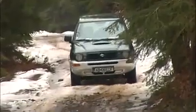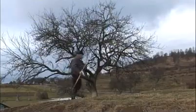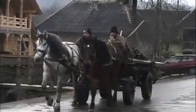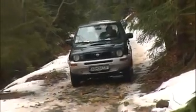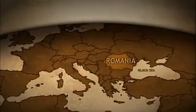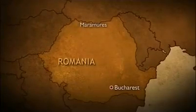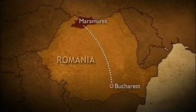Deep in northern Romania, it may be the 21st century, but somebody forgot to tell the people who live here. Isolated by rugged mountains and years of communist rule, this place gives new meaning to the word rustic. Romania is in Eastern Europe on the Black Sea. I'm heading north from the capital Bucharest to Maramureș, one of the country's most isolated regions.